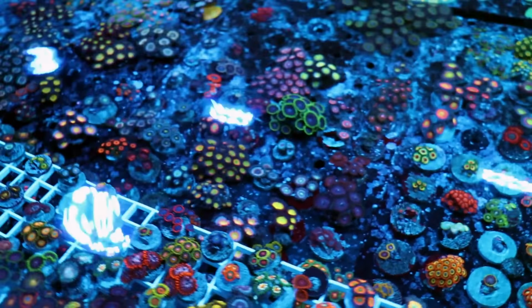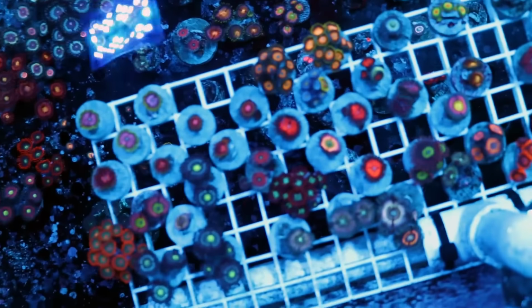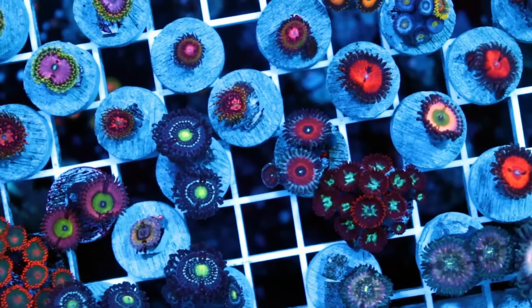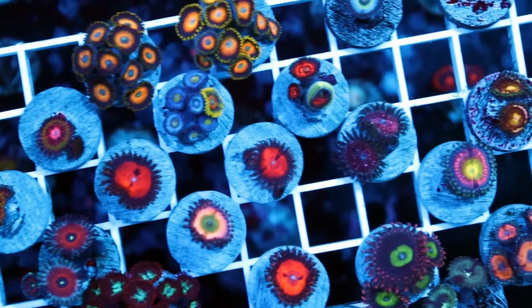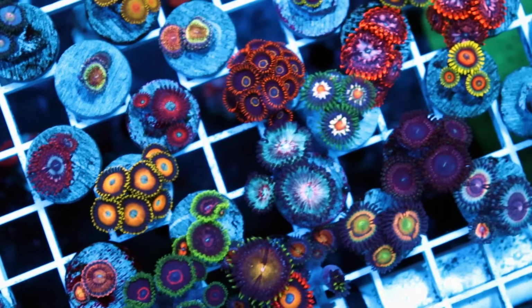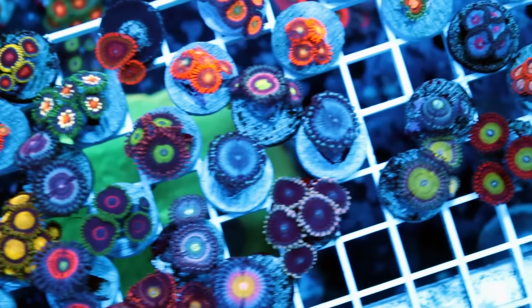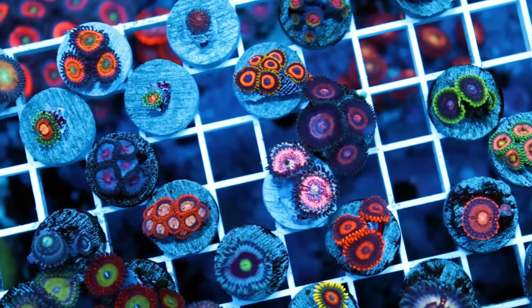Zoas. These have always been popular, since when I started in the hobby. I think they're more popular now. They've never really waned in popularity. And yeah, the acro tank and these two tanks are the bulk of our sales. Acros and zoas, and then euphyllia. That's what's hot. I guess you guys aren't importing wild zoas.